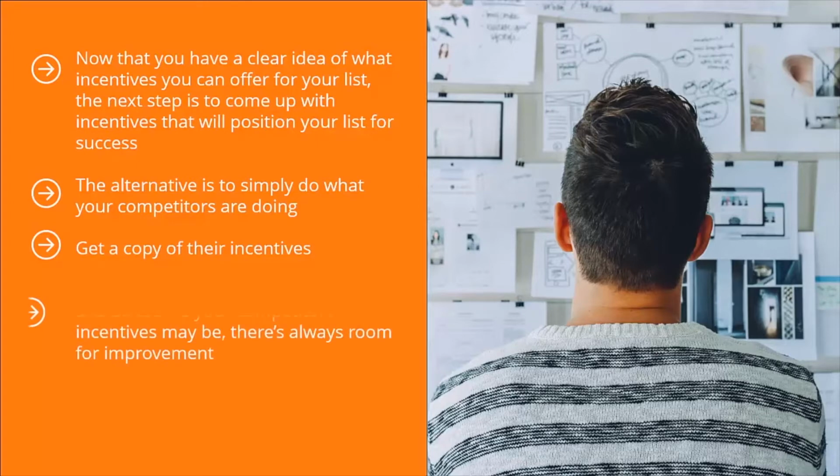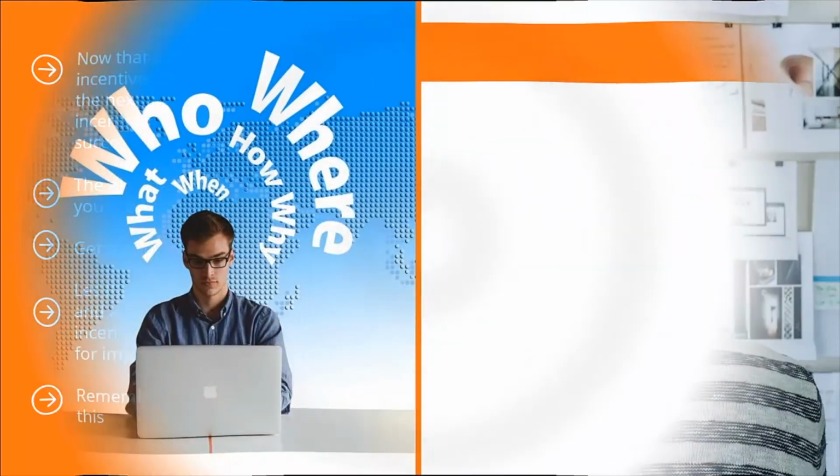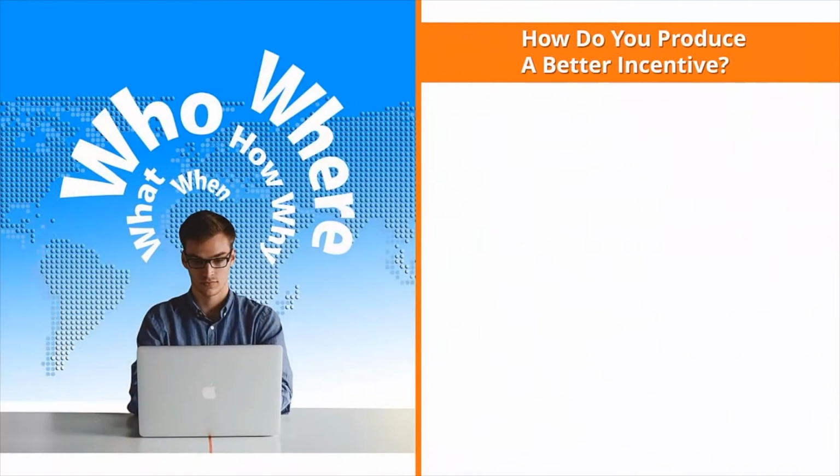weak spots. Let's face it, regardless of how tight and awesome your competitors' incentives may be, there's always room for improvement. Figure out these areas and create something better. Remember, there are 2 ways to play this. You can actually come up with something objectively better, or you can produce something that is perceived as something better. Whatever the case may be, it has to be better. How do you produce a better incentive? This is the question that's begging to be asked.